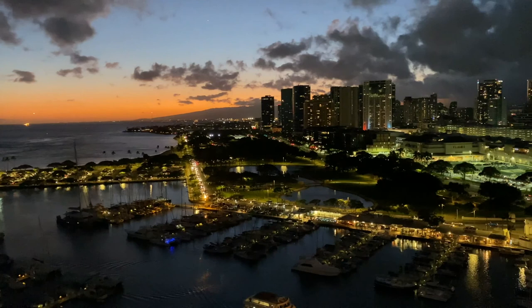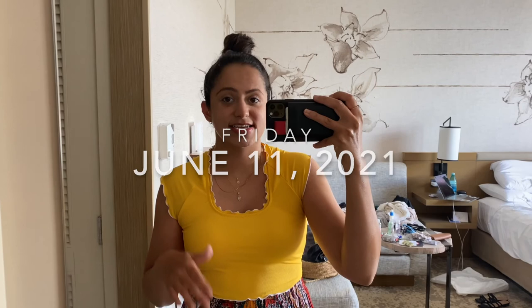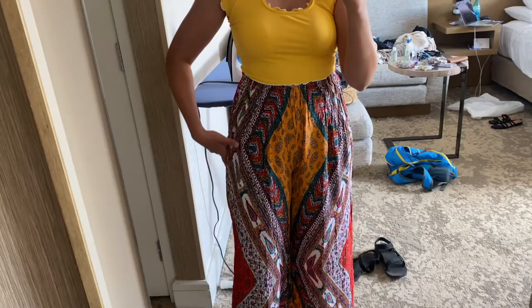Look at the sunset view right now. It's our sixth day here in Hawaii, so tomorrow unfortunately is our last day. So this is one of the final outfits of the day, but this is that same yellow swim top you've seen me wear, and these bottoms are actually my mom's. I think she either got it from Forever 21 or Anthropologie. Shoes haven't changed.